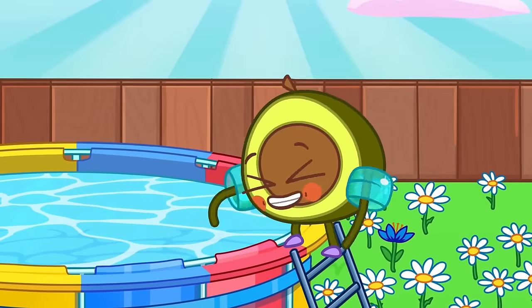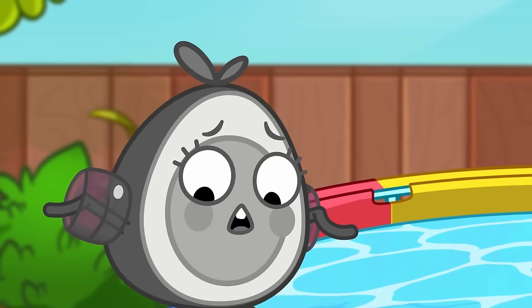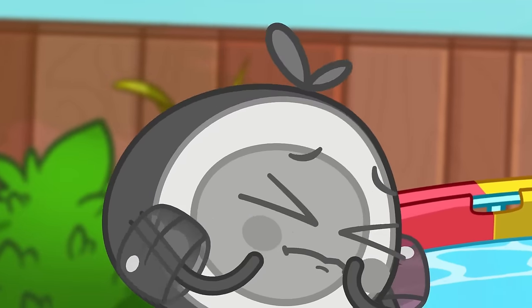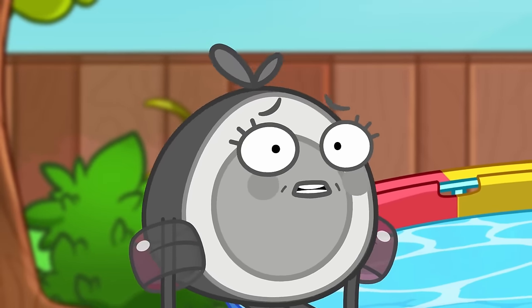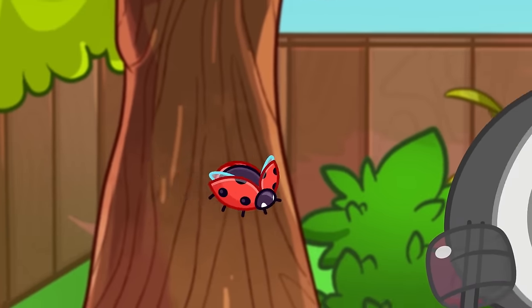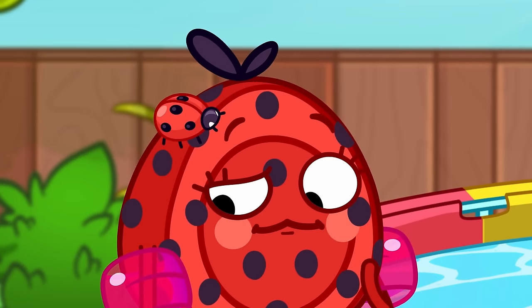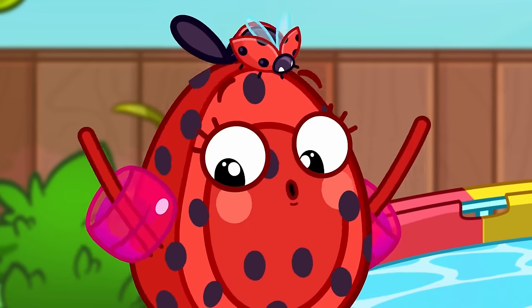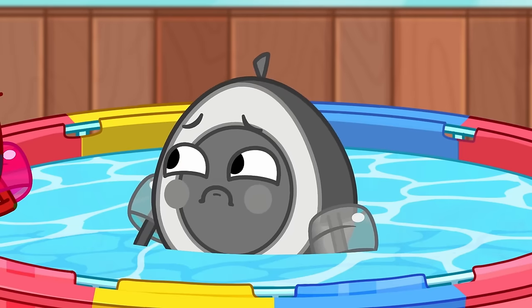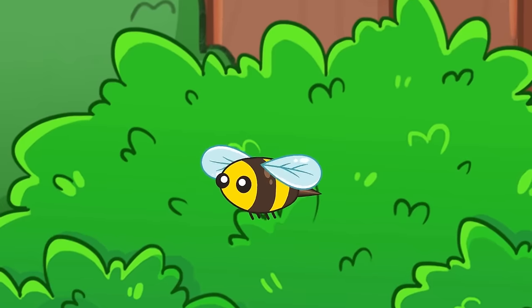Pit and Penny are playing in the pool. Geronimo! How will they get their colors back? Penny, you look different. I'm a ladybug now. Cool. I want to find a color too. Look. Pit, it's a black and yellow bee.